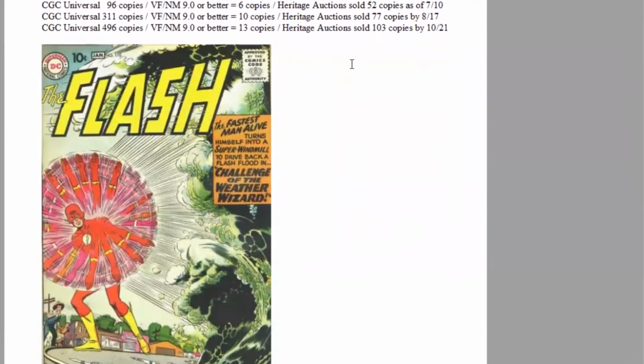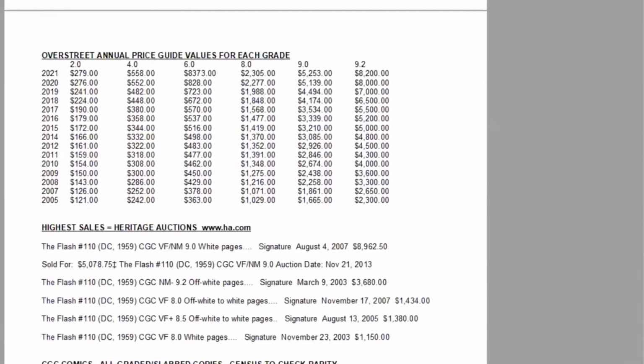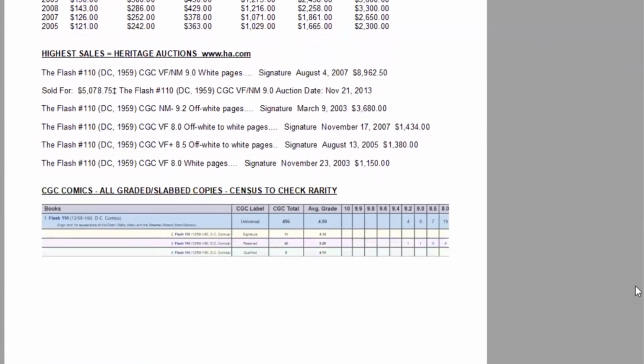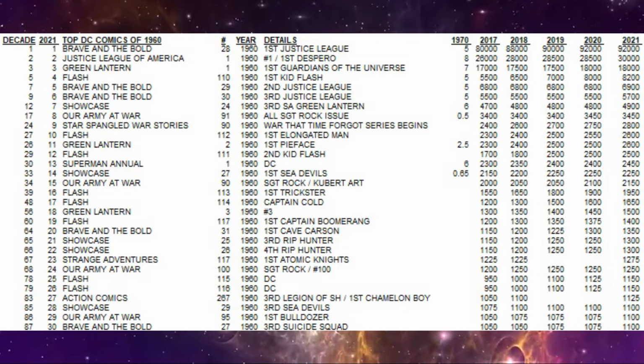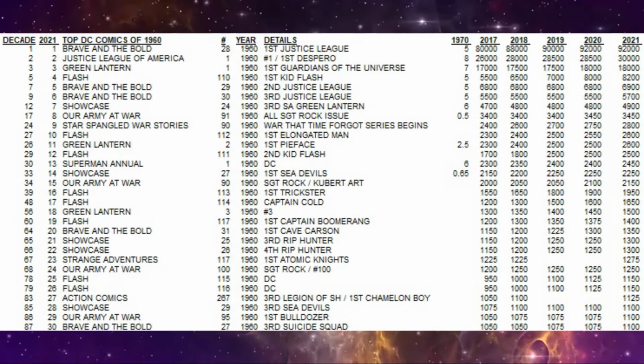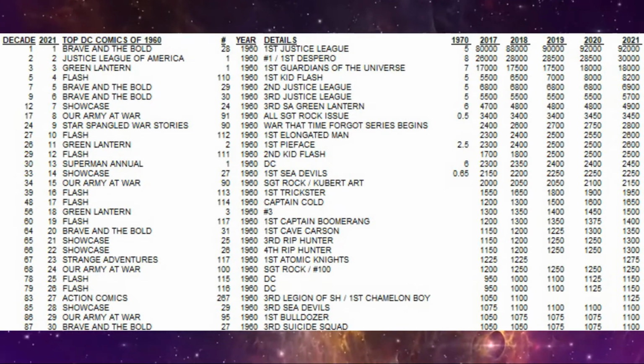On the census, the numbers are really growing fast. 496 copies graded now, 13 high-grade copies. Heritage has sold 103. The Overstreet Price Guide shows nice steady growth on this book every single year. This book has not had any resistance ever, and is now an $8,200 book. On the census, there are 4 9.2s and 9 9.0s. One of the more common books on our list.